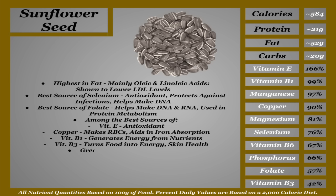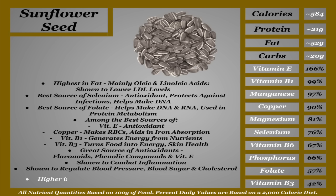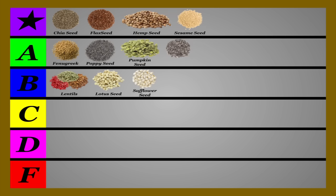Sunflower seeds are a great source of antioxidants, including flavonoids, phenolic compounds, and of course vitamin E. They're shown to combat inflammation and regulate blood pressure, blood sugar, and cholesterol levels. Unfortunately, sunflower seeds are higher in cadmium, a heavy metal known to cause harm to kidneys in excess, but in moderation they are generally safe. Overall, I feel it's safe to say that while your favorite baseball snack may not be a home run, it has earned itself a solid A-tier placement.